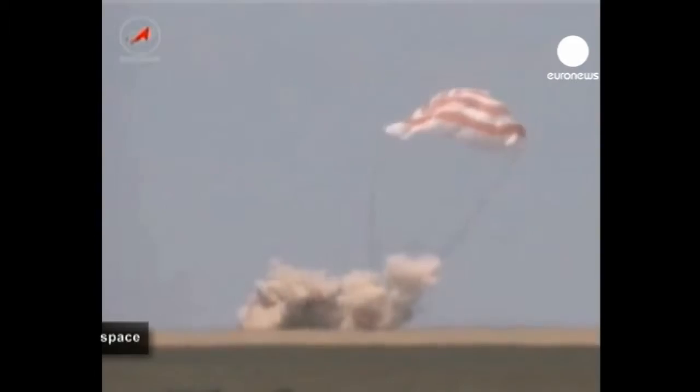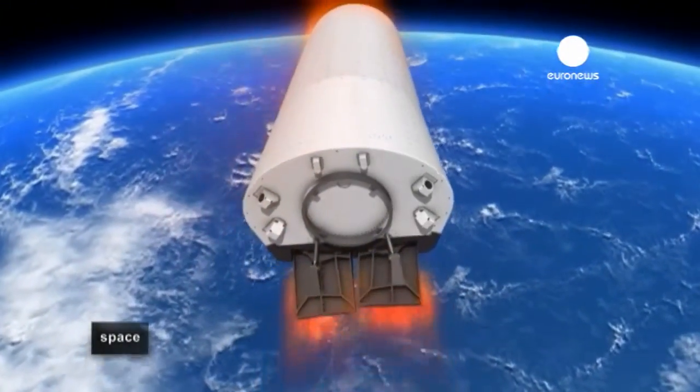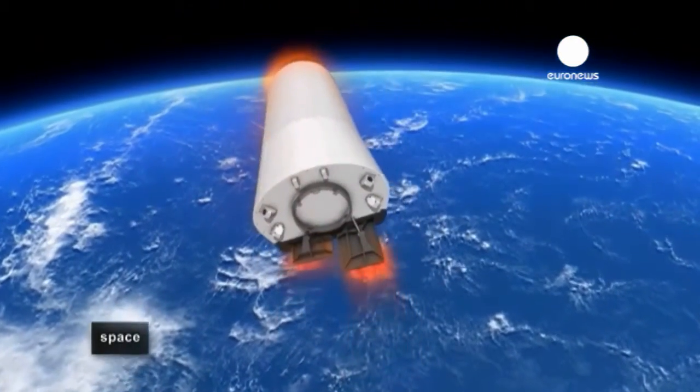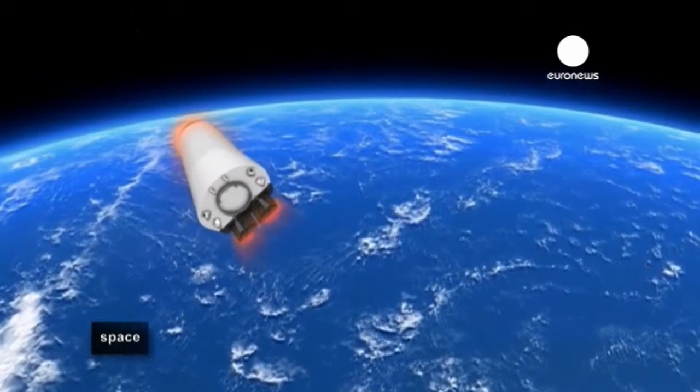The astronauts of today use the Russian Soyuz capsule. Touchdown. The capsule design means they create a buffer of hot air below them as they re-enter the atmosphere. It's reliable, but it's difficult to control exactly where they land.